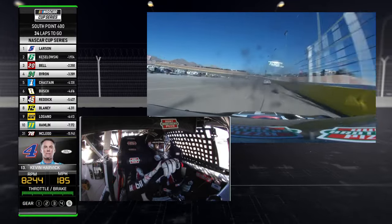Larson with a 0.3 second lead. Bell, a final effort through one and two. Down the backstretch for the final time. Big gain right there by the 20 car. Through three and four for the final time. Now lap traffic coming into play. Bell on the high side. Larson's going to drift up in front of him.